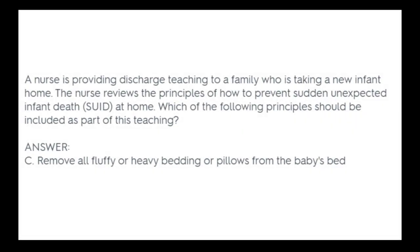The answer is C. Remove all fluffy or heavy bedding or pillows from the baby's bed. Sudden unexpected infant death, or SUID, is a form of accidental death that often occurs in the home in an infant under 1 year. Although SIDS is a form of SUID, an infant may also die unexpectedly when he or she is allowed to sleep in unsafe situations. Parents should be counseled to have their baby sleep by himself or herself in a crib without heavy blankets or quilts that could cause suffocation. The baby should not be overly warm while sleeping and should always sleep only on his or her back.